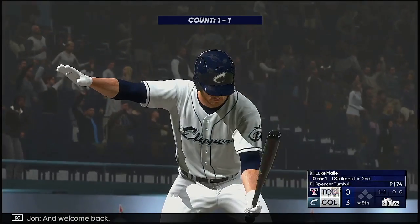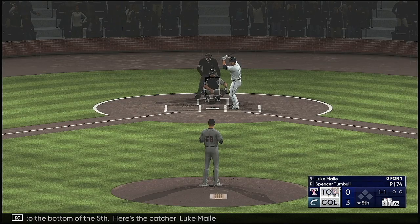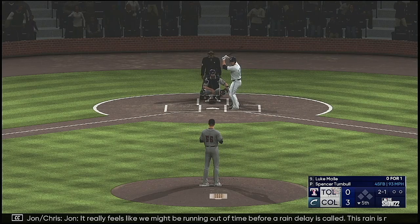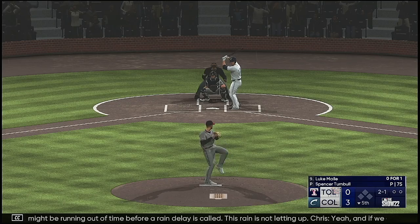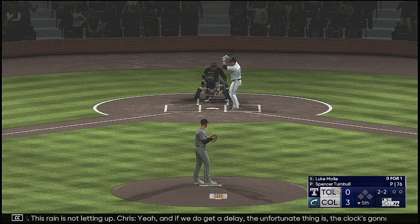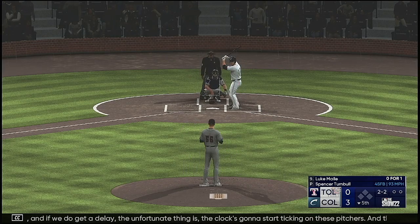And welcome back. We head to the bottom of the fifth. Here's the catcher, Luke Maley. The 1-1. It really feels like we might be running out of time before a rain delay is called. This rain is not letting up. Yeah, and if we do get a delay, the unfortunate thing is the clock's going to start ticking on these pitchers, and they won't be able to keep their arms warm forever if it's a long break and going to have to exit this game a little early.